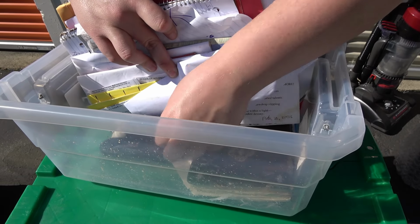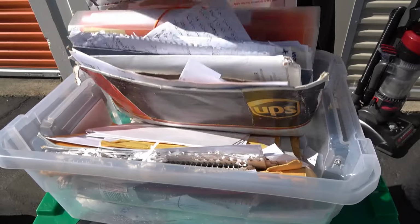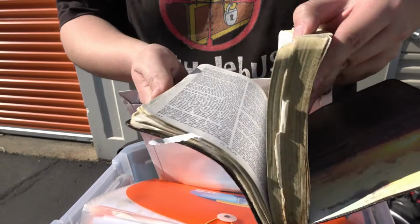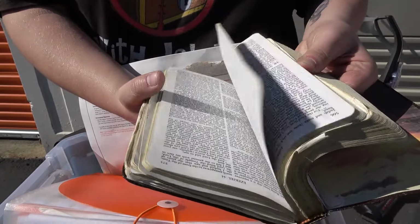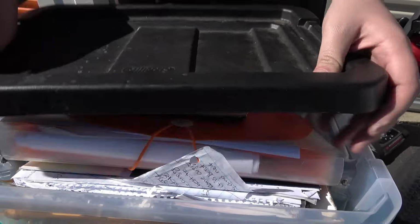There's a Bible down there. There's a phone, a smartphone. The Living Bible. People always say, check Bibles for money. I'm telling you, we've gone through 300 storage units and never found even a dollar in a Bible. Never. But, yeah, we don't want to look at their mail.